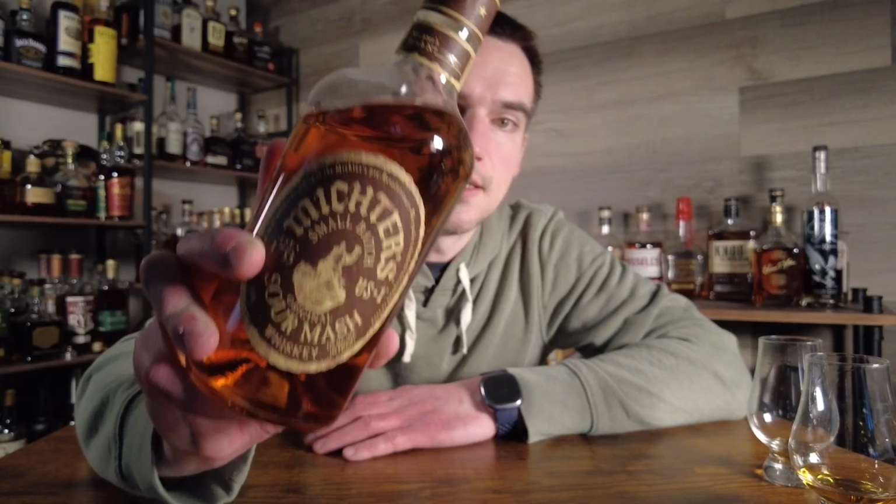And you're gonna have to bear with me because I do not have the right bottle, but Michter's Bourbon. As you can see, this is the Michter's Sour Mash. This is not the Michter's Bourbon. But I thought Michter's Bourbon really deserved to be on this list, and I just realized that I don't have a bottle at the moment. So I have replaced it with this Sour Mash for demonstration purposes.